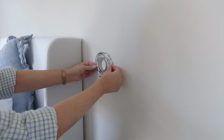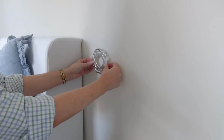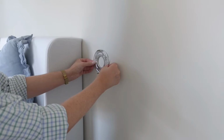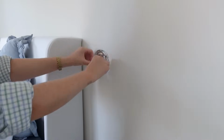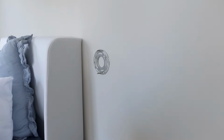I'm just trying to get this about the same as the other side. I don't know, I'm gonna check one more time. Probably about there is good. Whatever, it'll be close enough. That will do. And then I'm gonna leave that there for now to let it do its stickiness.